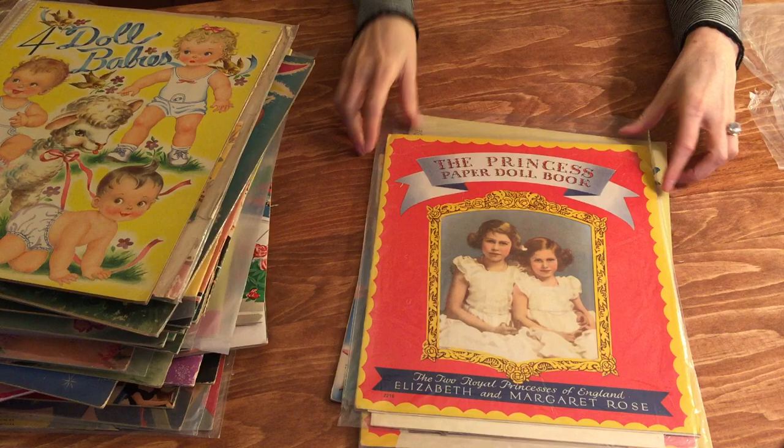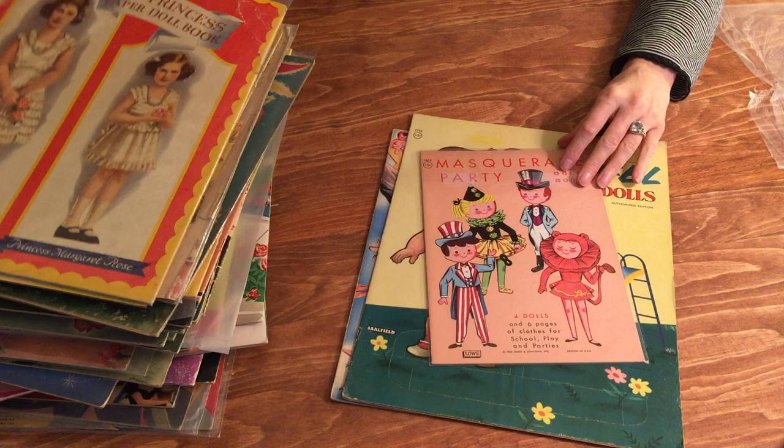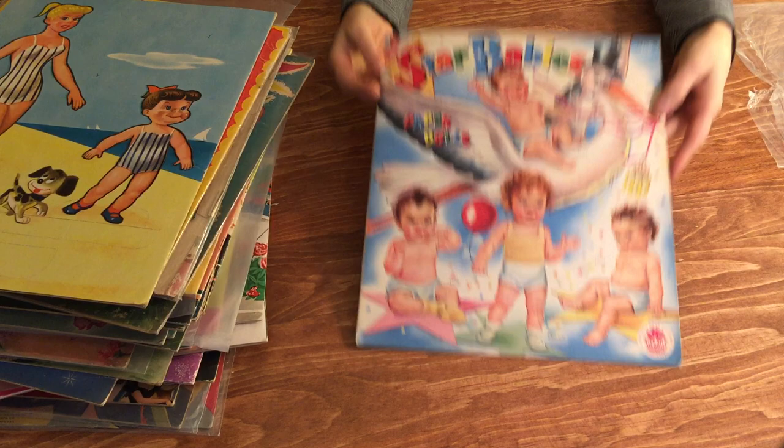Here's one of the princesses that looks like it's partly punched out, so I'm not going to open this up. And this looks like it's in worse condition, so we'll ignore that one. Just a little bit of everything here, but mainly stars in box number 6. And a lot of beautiful, uncut, excellent condition books. So we have a lot to look forward to. Thanks, everybody.